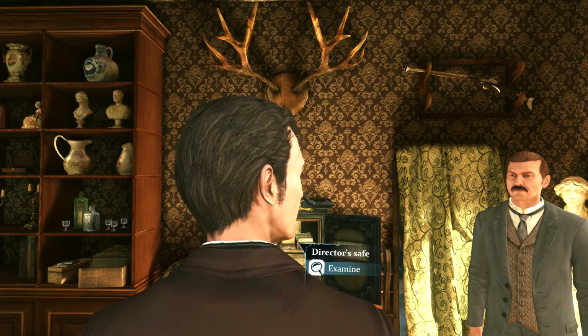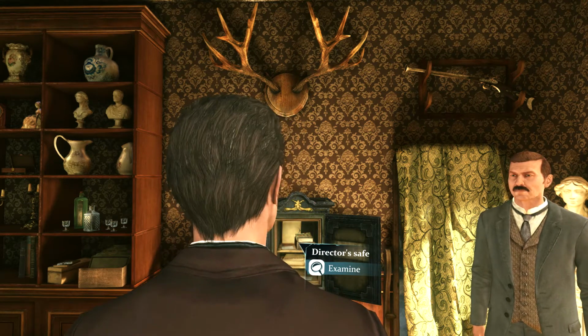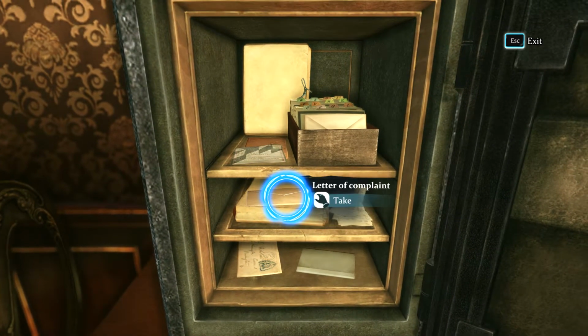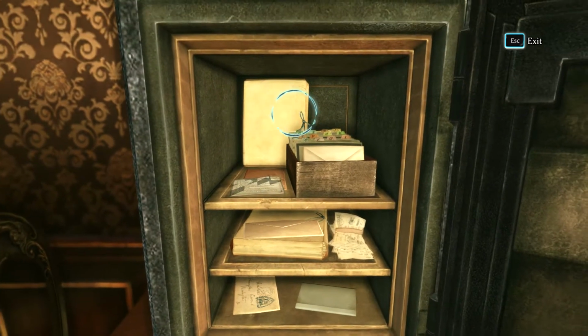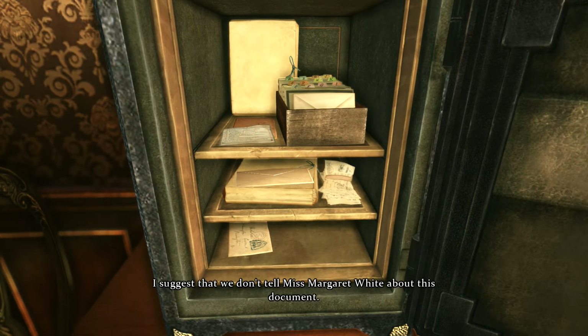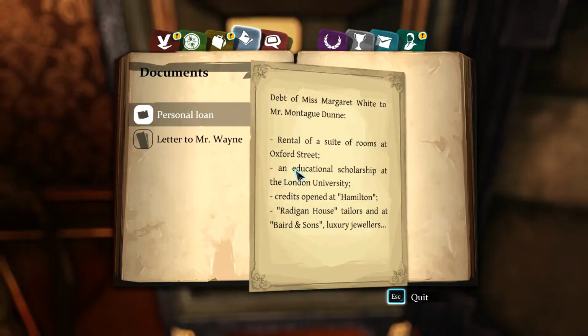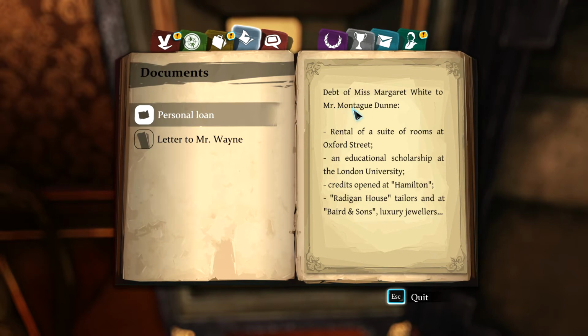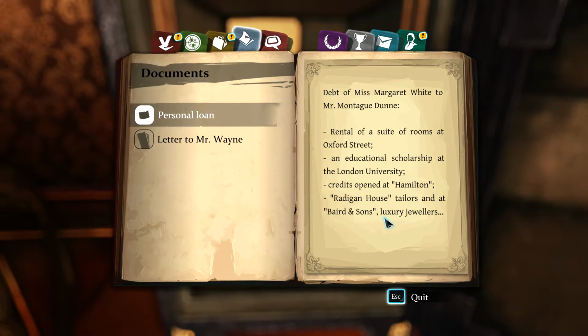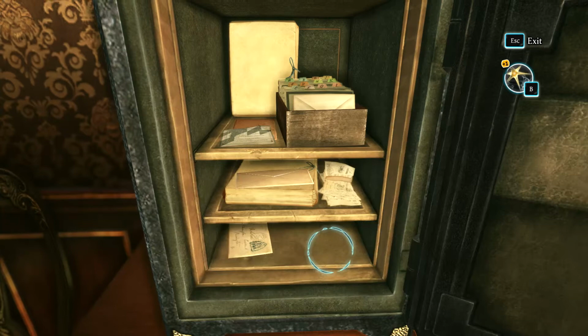Okay. All right. Let's read these notes here. Let's look at this stuff here. Letter of complaint. Letter. Okay. Start with this one on the bottom. I suggest that we don't tell Miss Margaret White about this document. No. Debt of Miss Margaret White to Mr. Montague Dunn. Rental of a suite of rooms at Oxford Street. Educational scholarship at the London University. Credits opened at Hamilton, Radigan House, Taylor, and at Bayard & Son Luxury Jewelry. That's curious.